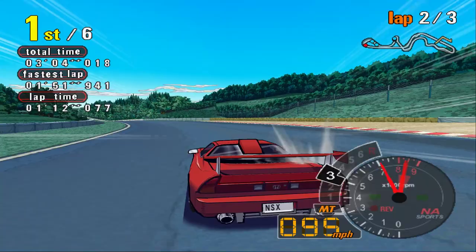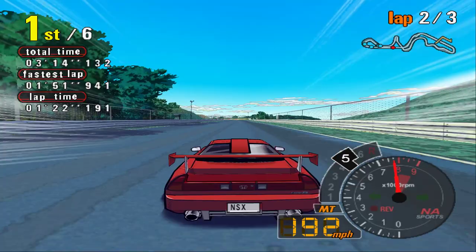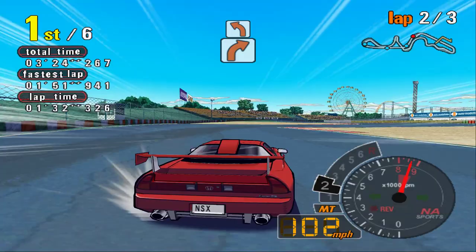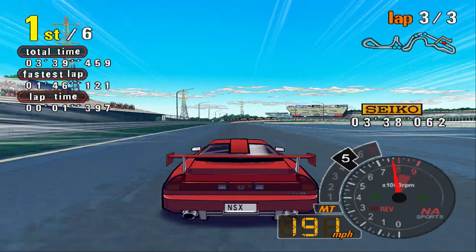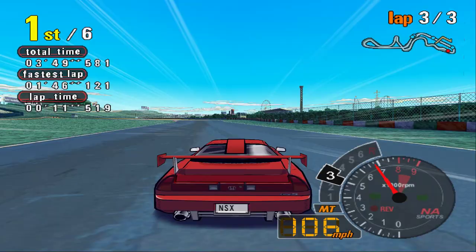Lovely. I think I've got me gearing just right, because on these sweeping corners the revs are just in the right spot, so you can just knock it down and, ooh, that was hairy, and get yourself to just turn in like that. Yeah, we're decimating here. We are absolutely desecrating all over these guys' graves. Bit of a misstep, but it don't matter.